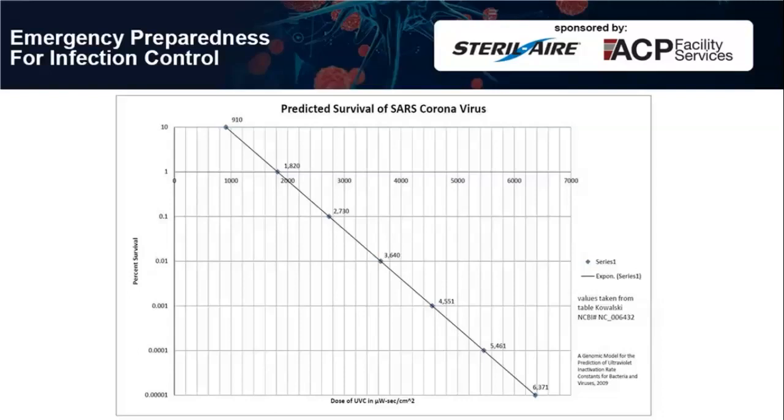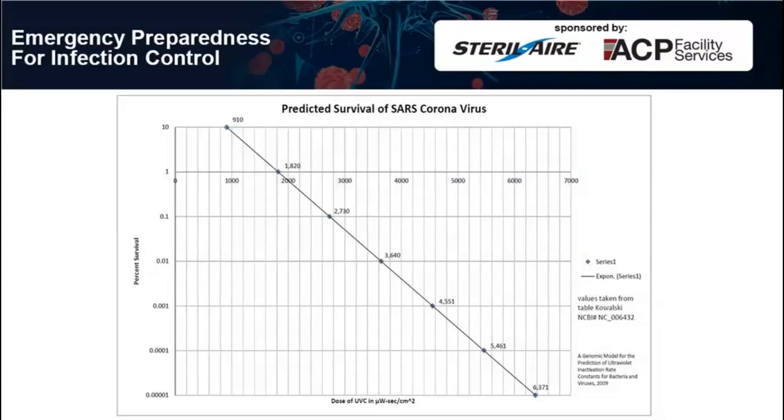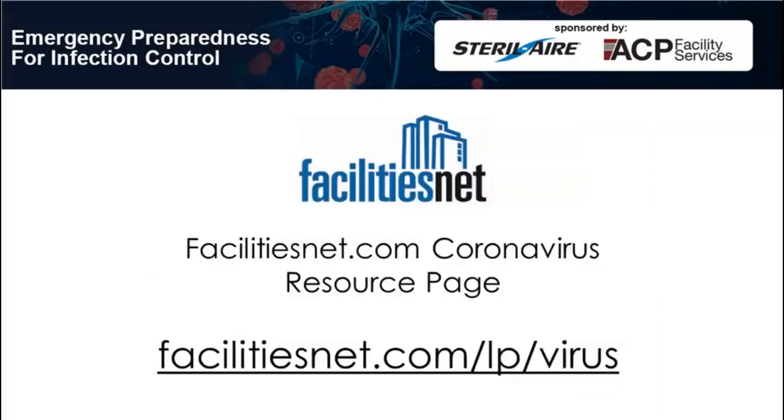Another question here. I currently have UV lamps installed on HVAC systems. Do you recommend adding ceiling or wall-mounted systems as well? Or is the UV lamp on the system itself sufficient? It depends on how much energy you have in your space or in the air handling units themselves. It depends on how often the air is also changed through a building.